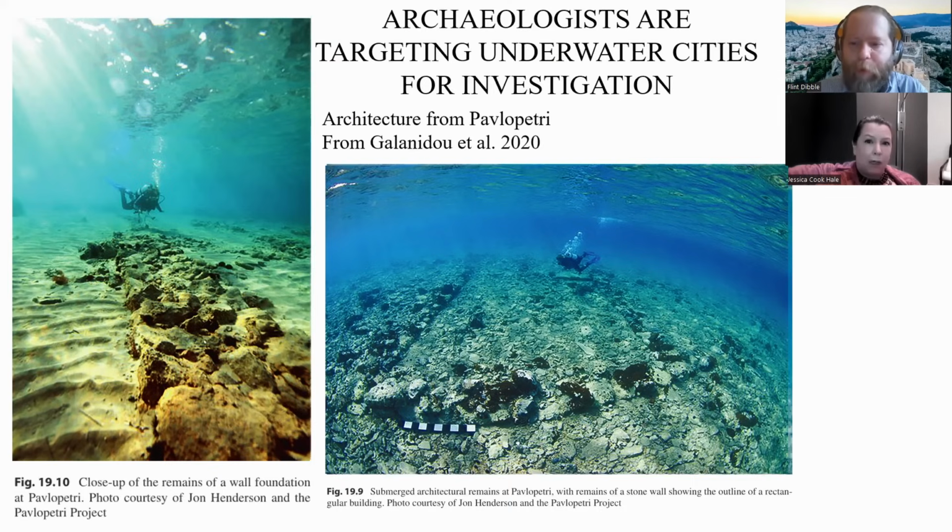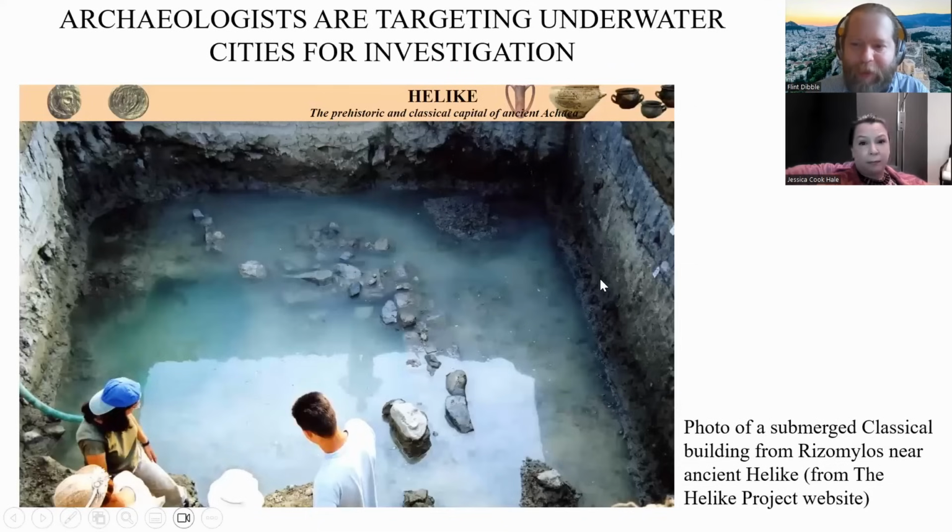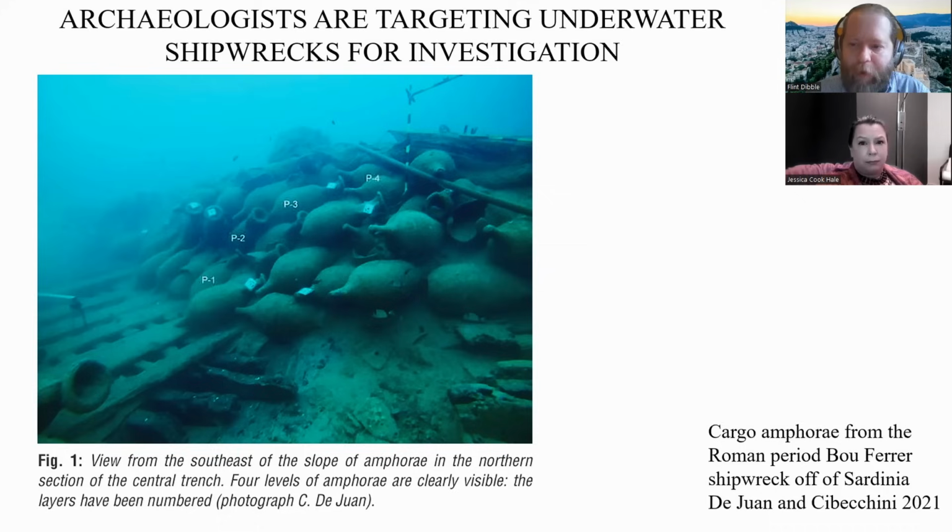I mean, from my area of the world, Greece, we have people doing this, right? We have teams going out and surveying and excavating underwater cities and settlements, including, for example, the Helike project, which many people think was the inspiration for Plato's Atlantis to begin with. It was submerged right before the story was written down. So we have these kinds of surveys going on, as well as shipwrecks, of course.